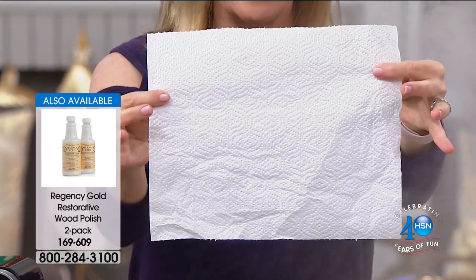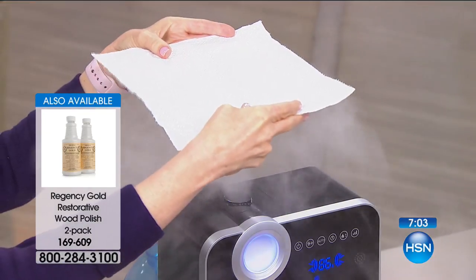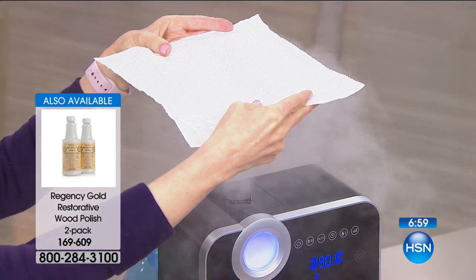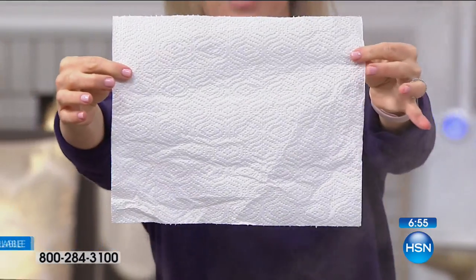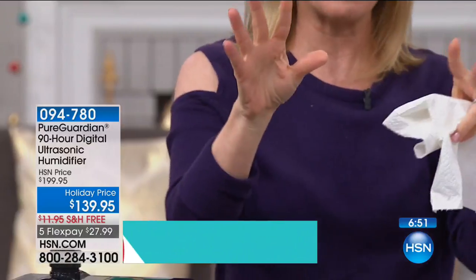You can put it on your nightstand. I'm going to do that again, right here. It's on high, this is full blast. That's why it lasts. It's ultrasonic technology. Look at that right there. My paper towel's smoking right there. But it's ultra fine, so it doesn't spit.